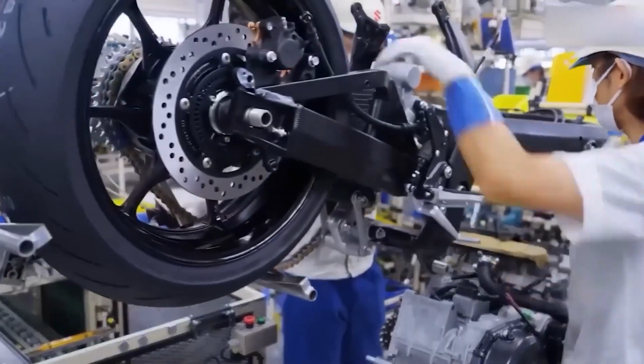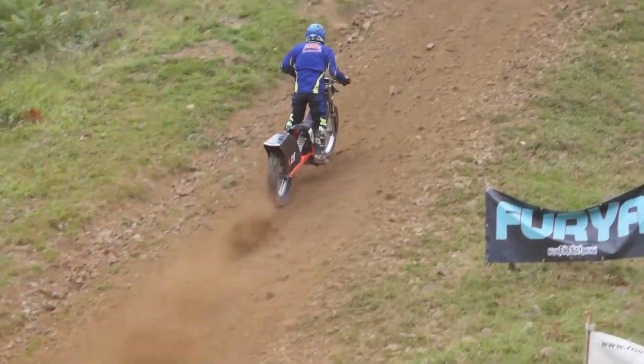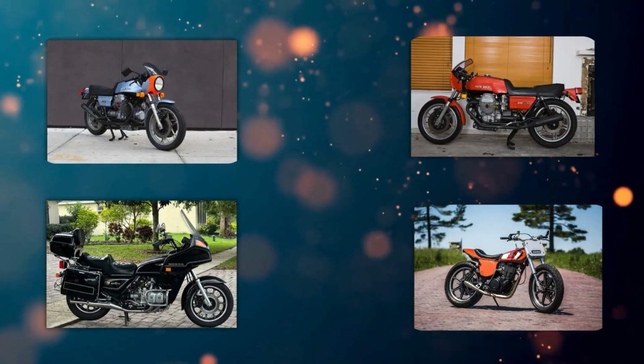Built to last and born to ride, these motorcycles are more than machines. They're old friends, forged in steel and stubborn will, carrying the spirit of freedom older riders know by heart. Decades have passed, yet they still thunder down the road, proving that true legends never quit the ride. These 10 bikes are the ones that outlived their owners.